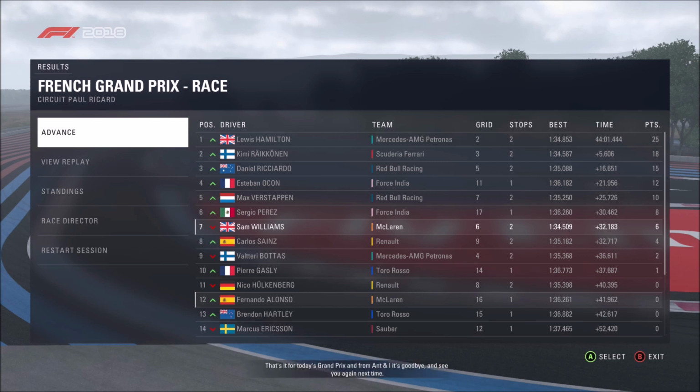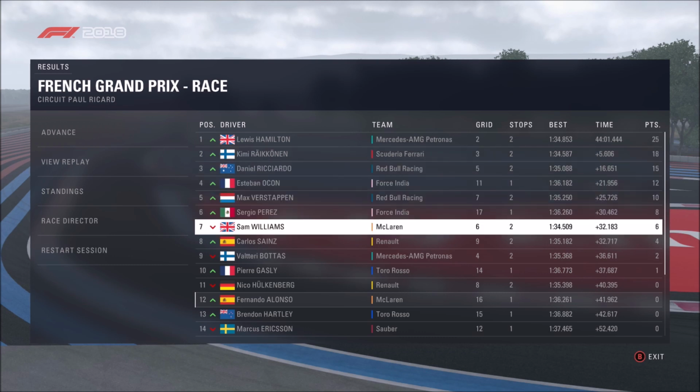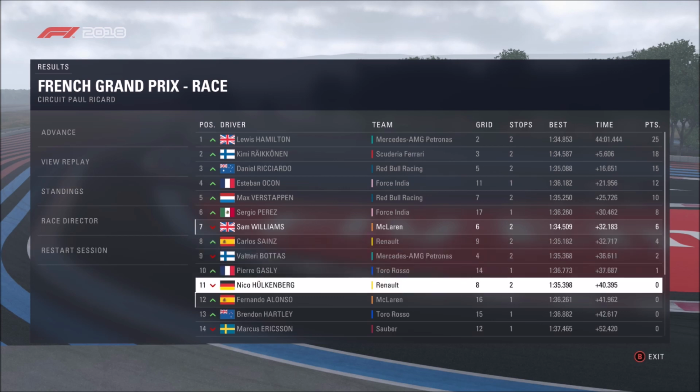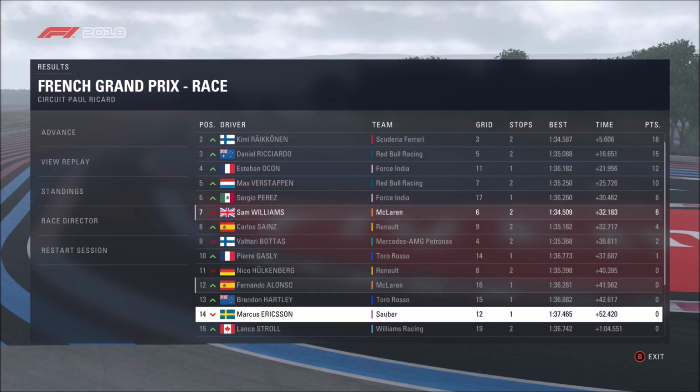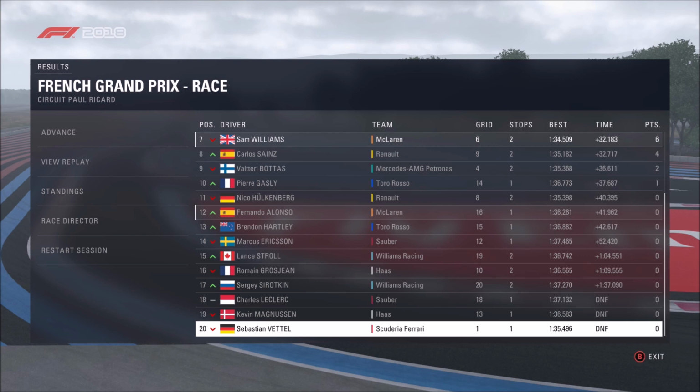Pierre Gasly, my new best friend Nico Hulkenberg in 11th. My teammate, unfortunately, Alonso, managing to get 12th, which is not really the best position in the world. Brendon Hartley in 13th, and Marcus Ericsson down in 14th. And as I slowly scroll down, you then have Lance Stroll, Grosjean, Sirotkin, Leclerc, Magnussen, and Vettel actually retired. I don't know when that happened. So sorry I didn't quite catch that in the video, but I didn't know Vettel retired, if I'm honest. But that's huge for the championship, nonetheless.